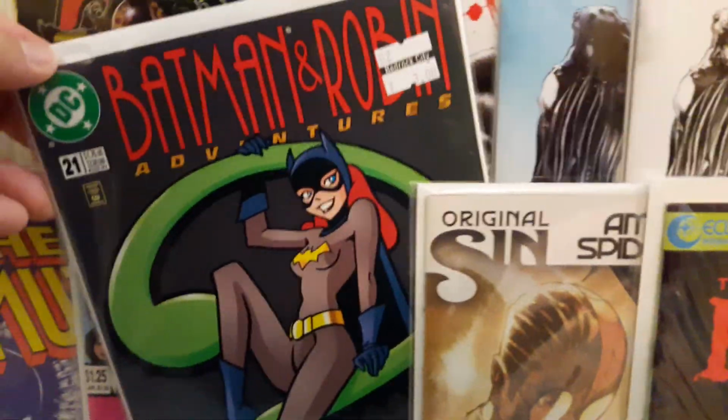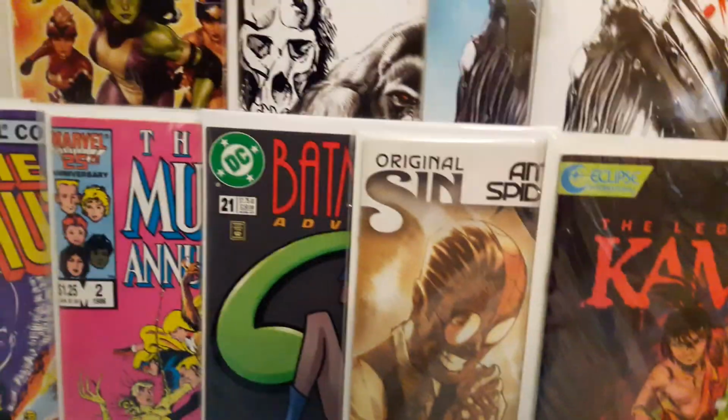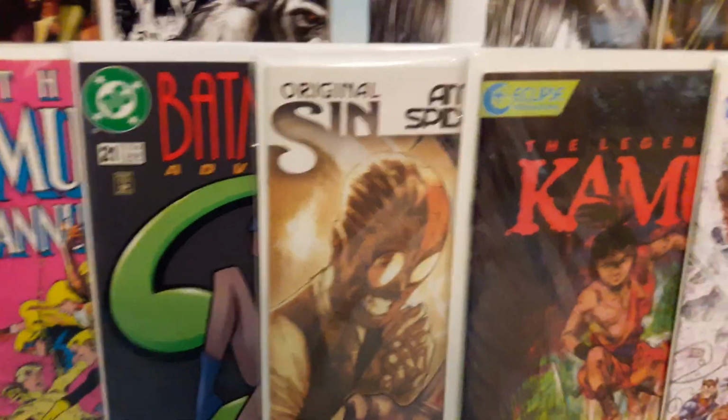This Batman Adventures number 21. Again, my buddy Josue got it for me. We trade books a lot. And that's what happens when you get a good buddy. You give them some books, they give you some, etc., etc.